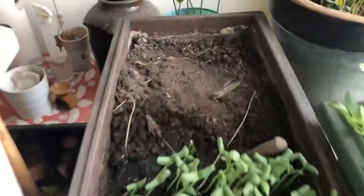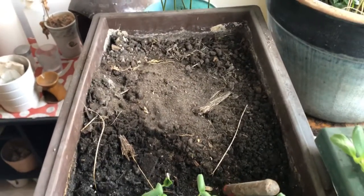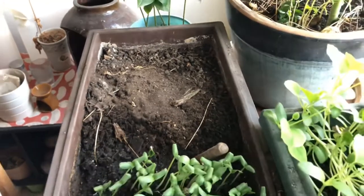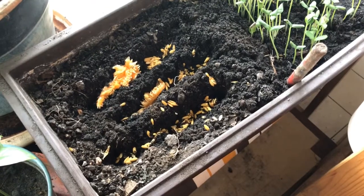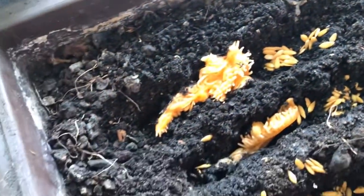So today I'm going to plant rock melon here. I've got the seeds, and we'll see how fast it grows, and I'm going to water the whole lot as well. Right, I've just planted the seeds here, the rock melon seeds here, as you can see. I'm about to cover them up and water them.